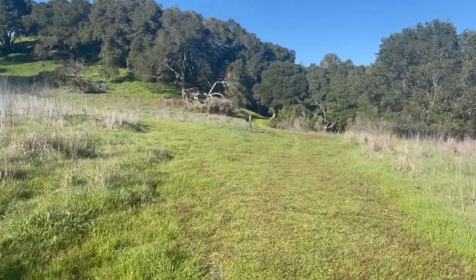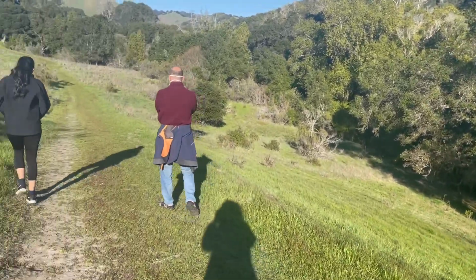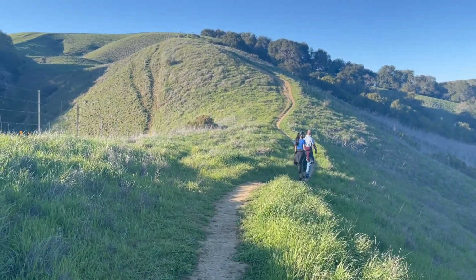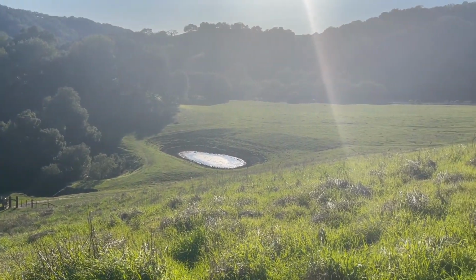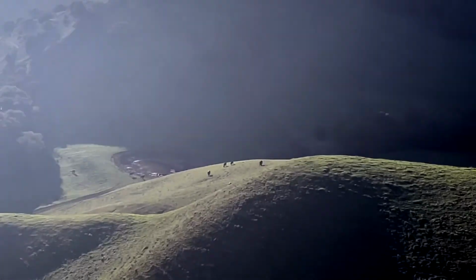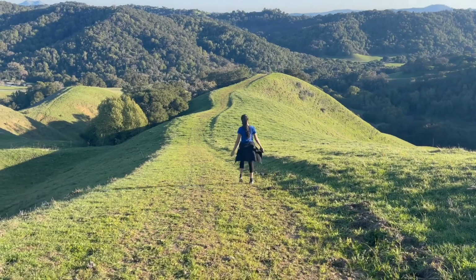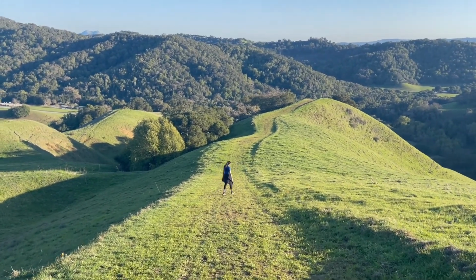So we love to go on family hikes in the spring because it's always cooler and it's just so beautiful and green. Oh my God, I thought I was done. I was huffing and puffing and look at the path all the way up. Jeez. I feel like I'm in Switzerland. It's like The Sound of Music. Do re mi. Skip along.